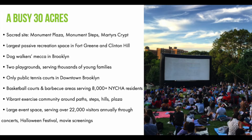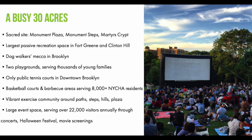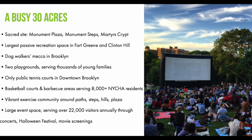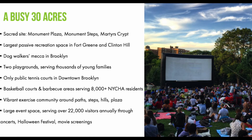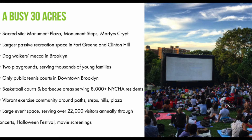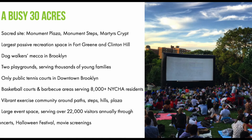So, Fort Greene Park has a busy 30 acres, and this 30 acres includes a sacred site, which includes the Monument Plaza, the Monument Steps, and the Martyrs Crypt, which has prisoners of war buried inside. The largest passive recreation space in Fort Greene and Clinton Hill, it is also known as a dog walker's mecca in Brooklyn. It has two playgrounds, one on the DeKalb Avenue side, one on the Myrtle Avenue side, that serve thousands of families, and it also contains the only public tennis courts in downtown Brooklyn.